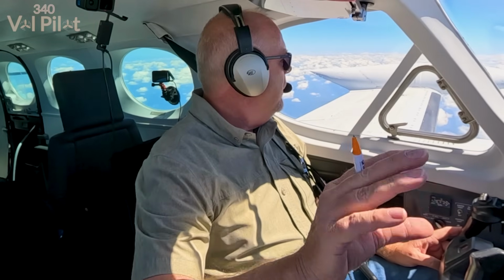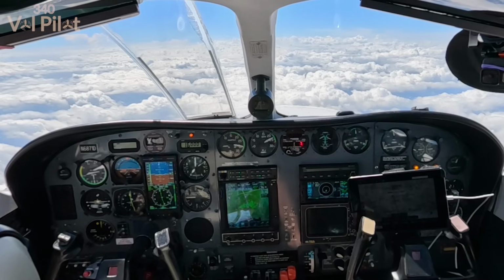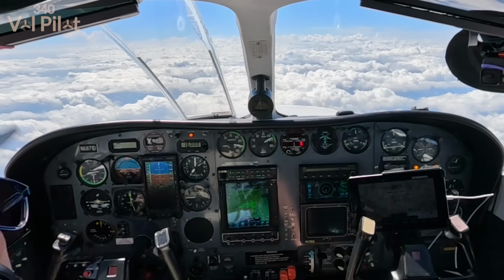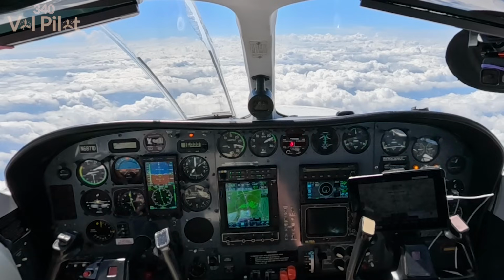At the breaks in the clouds, you can see how thin the layers actually are, right? Yeah. So when we descend through some of that, the layers are not that thick. True. No need to get too worked up. Not worked up.